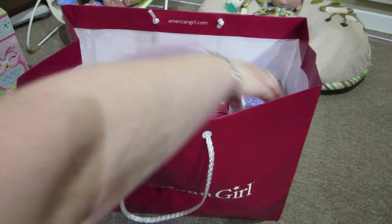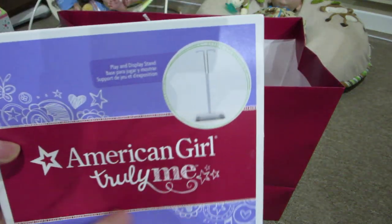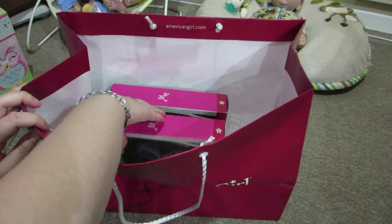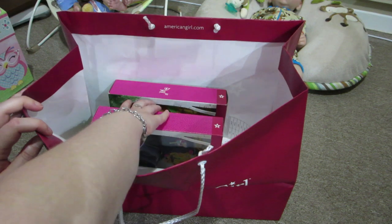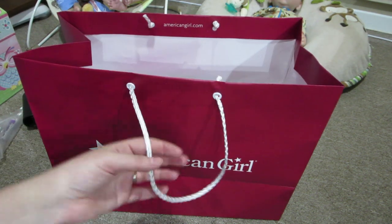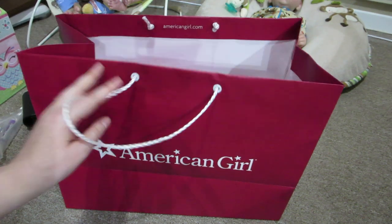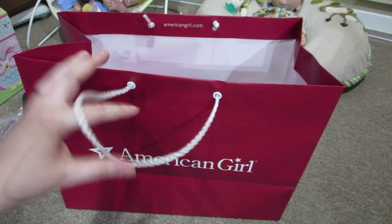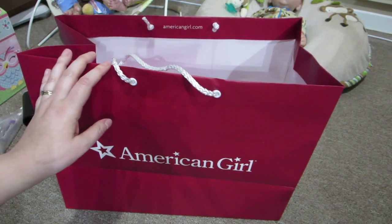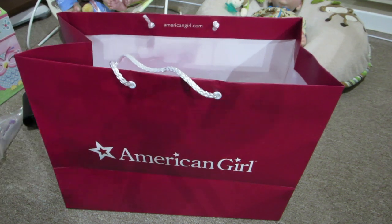So that is that. And then this is the box with the doll stand in it. So I just have to put that together and get Gabby on that. And then I decided to go to the Wellie Wisher section, which here in Canada, the Wellie Wishers are not in the American Girl boutique. I know in the U.S. the Wellie Wishers are in the American Girl stores. They are also in Toys R Us. And I don't know if there's any other stores that have Wellie Wishers in the U.S.